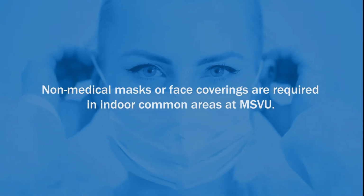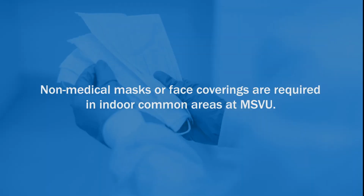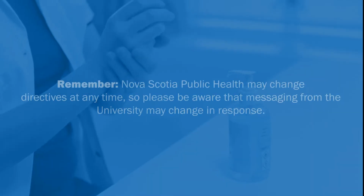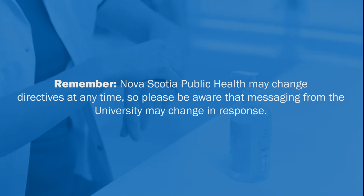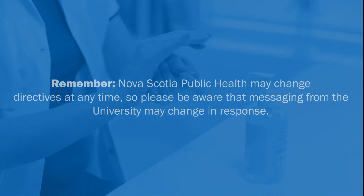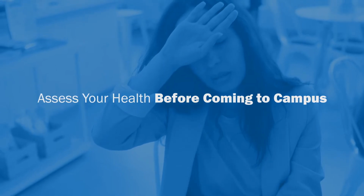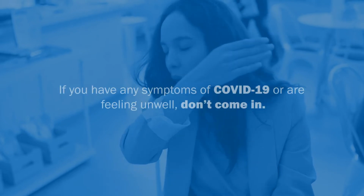Non-medical masks or face coverings are required in indoor common areas at MSVU. You are encouraged to bring your own mask to campus. A limited supply is available for those who do not have their own. Remember, Nova Scotia Public Health may change directives at any time, so please be aware that messaging from the university may change in response. Before coming to campus, you need to check with your supervisor that it is okay to do so. If you are approved to come to campus, you must complete a health self-assessment before doing so.